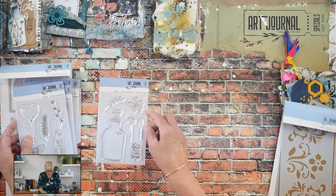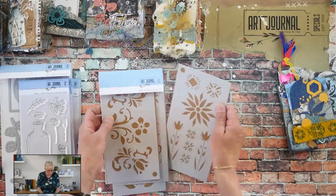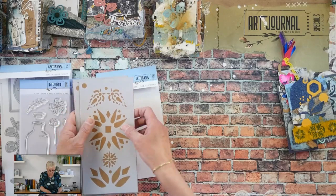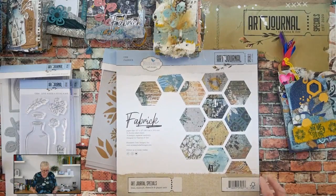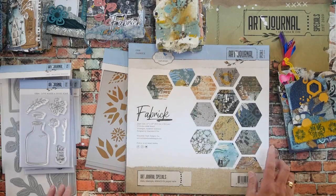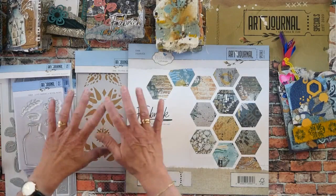And then we have the stencil pack with the four different stencils. Let's send some love to Ilse and Charlene here. It's beautiful. And then, of course, last but not least, the fabric paper. So this is all shipping to stores right now in the US. Shipping starts tomorrow in the Netherlands. You can find it online already. So make sure to check this out. Look at that color palette here on my screen. It's actually much better to see this than me.